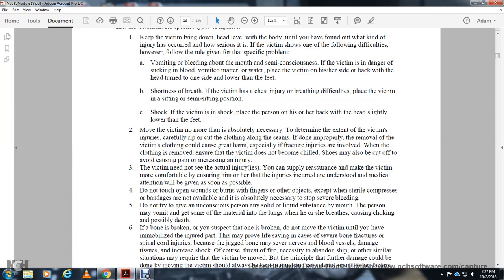Do not try to give an unconscious person any solid or liquid substance by mouth. The person may vomit and get some of the material into the lungs when he or she breathes, causing choking and the possibility of death.